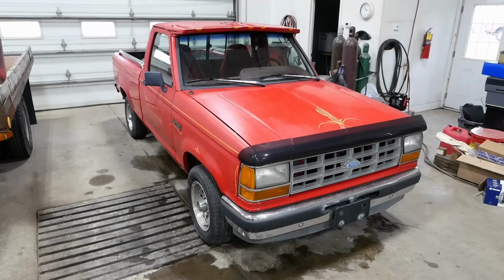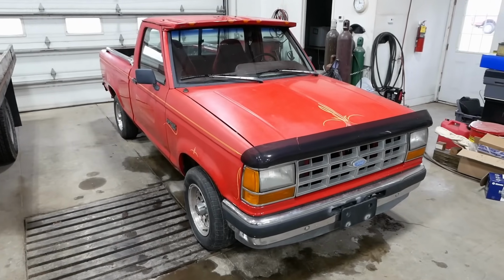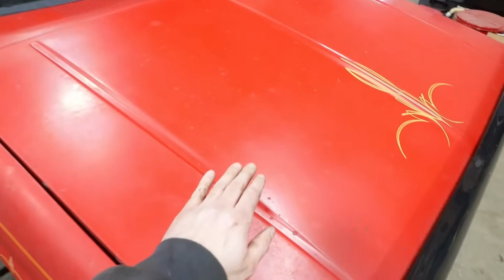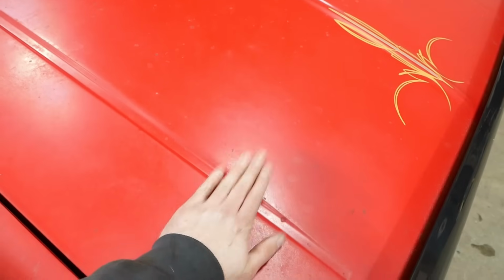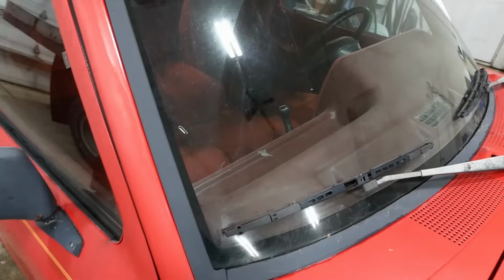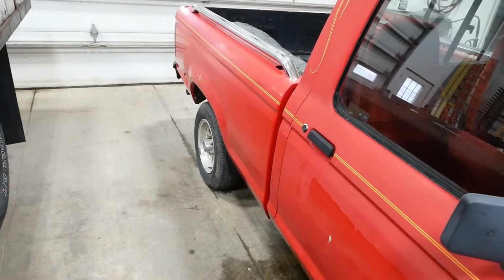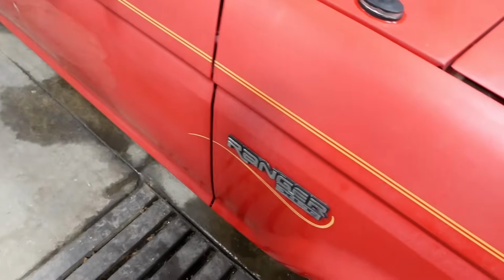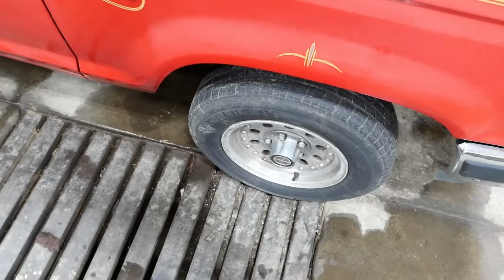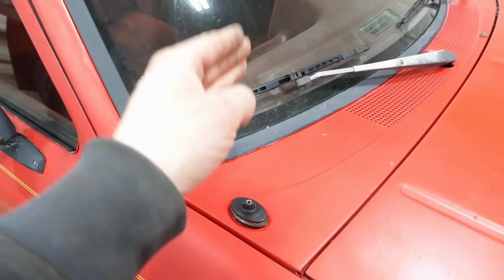Check it out, folks. This Screamin' Red Demon is a 1991 Ford Ranger. It's got the 2.3 liter fire-breathing 4-cylinder under the hood, 5-speed Millennial gearbox, 2-wheel drive. It's the fancy XLT model. Got the custom aluminum rims. Appears to have a pneumatic antenna.